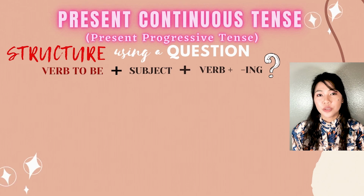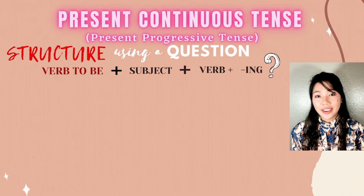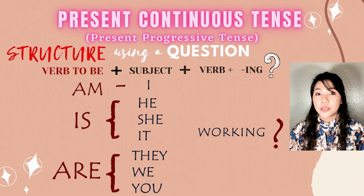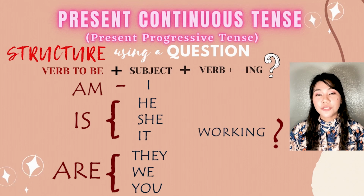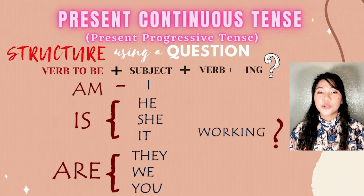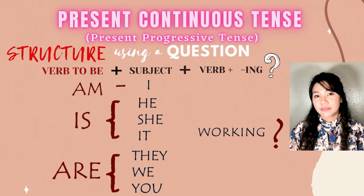Now for question, we will just need to reverse the order. So instead of saying I am, we will say am I. So the pattern is verb to be plus subject plus the verb plus ing. Just don't forget the verb to be because they are really important. They are part of this tense. So repeat after me. Am I working today?